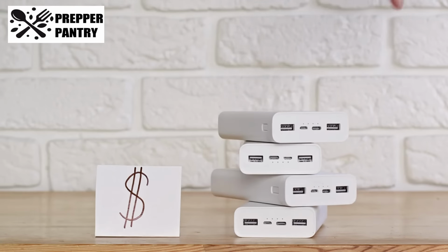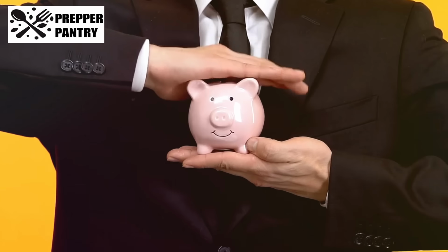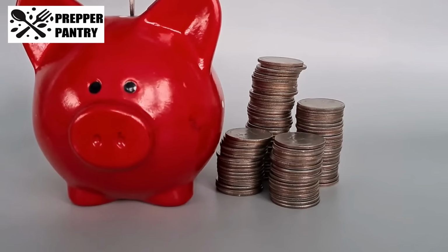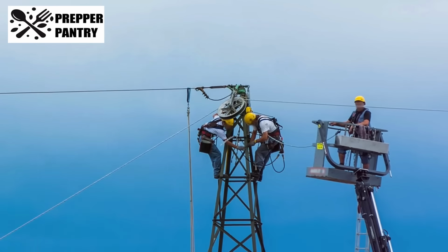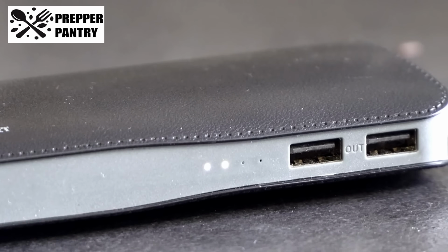And listen, don't fall for those cheap knockoffs flooding the market. Recent tests showed that 40% of budget power banks actually deliver less than half their advertised capacity. Stick with reputable brands like Anker, EcoFlow, or Jackery. Yes, they cost more, but they're actually tested for real emergencies. I learned this the hard way during last year's winter storm. My cheap power bank died right when I needed it most. Don't make the same mistake.